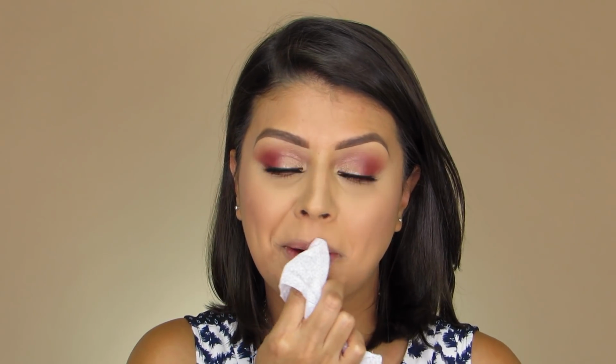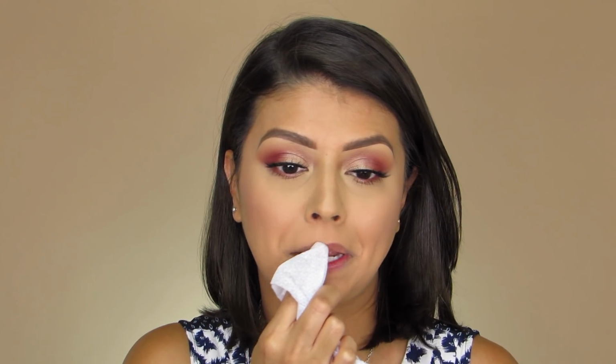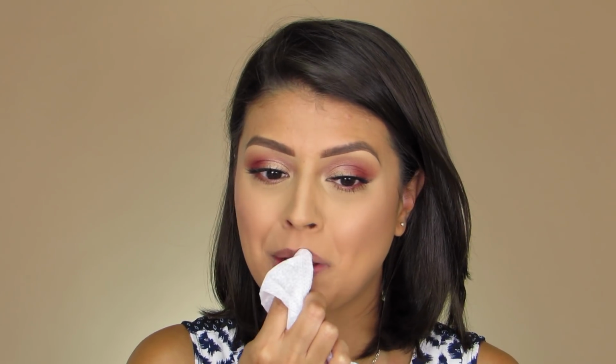Now we've given this little speck here enough time to dry. There, we're good to go. Okay, now last but not least, the lips. So I'm just going to use a wipe to get rid of this extra foundation here that's accumulated on my lips.